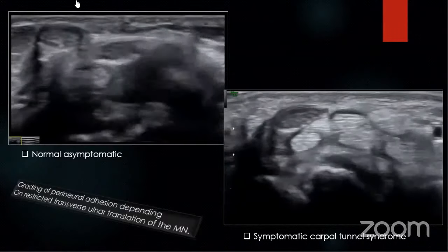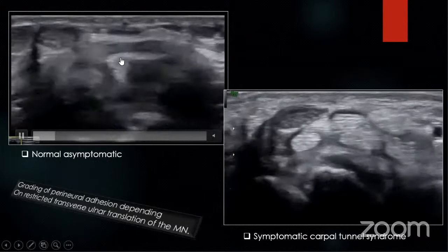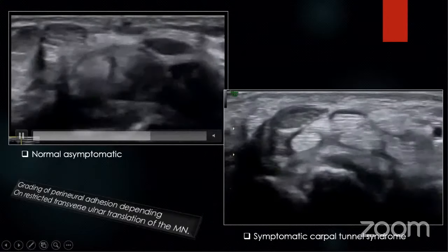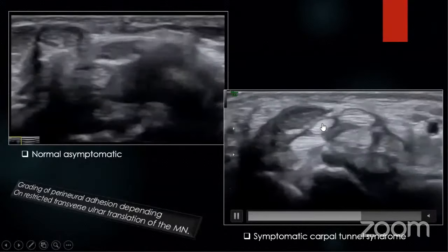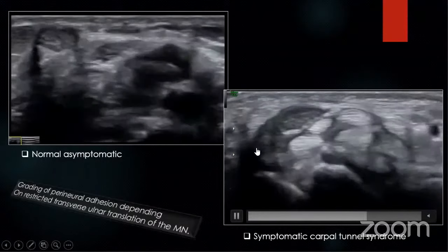We can see there is free movement of the nerve within the carpal tunnel, and it usually shows movement towards the ulnar side, which is called transverse ulnar translation of the median nerve. But this is a disease case. We can see there is very restricted movement of the nerve in comparison to the tendons. It's almost not moving at all during the dynamic study.